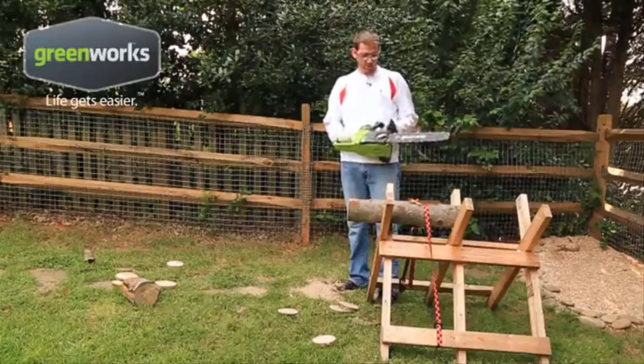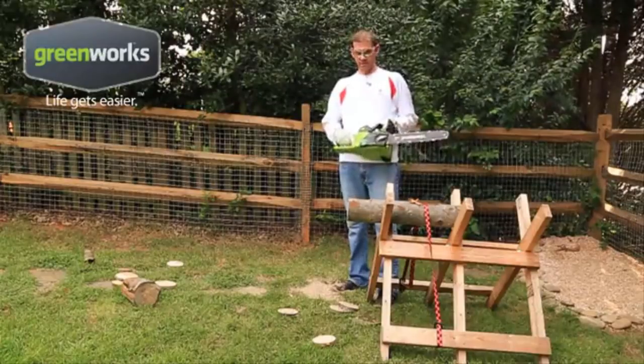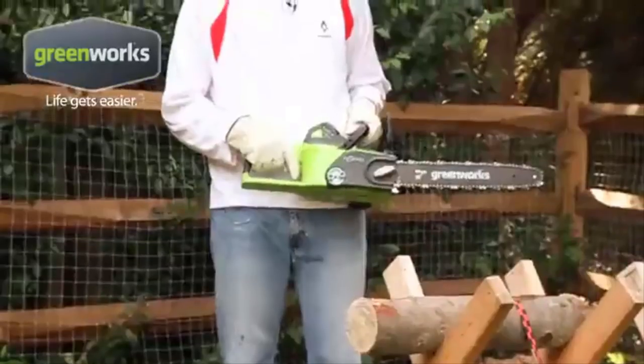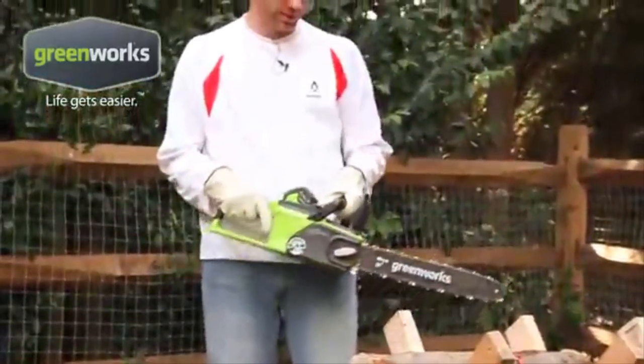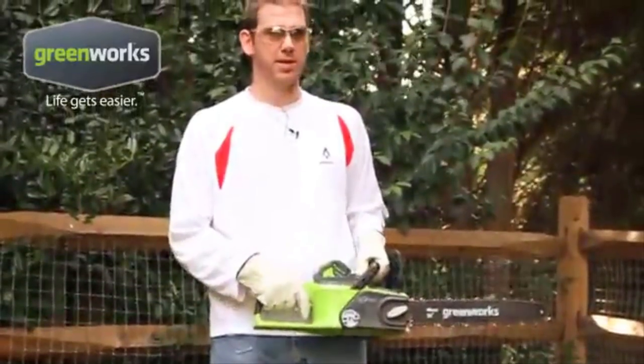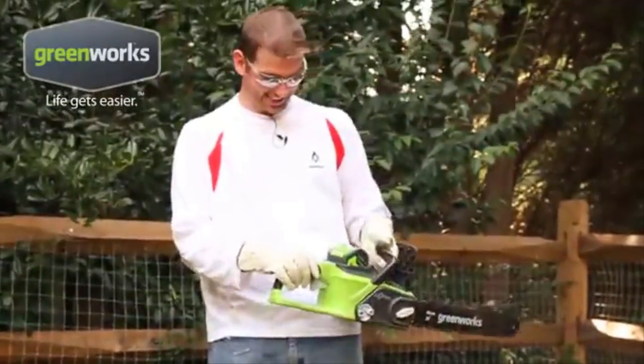And I really cannot absolutely believe that this is a battery-powered chainsaw. I've been using battery-powered for 7 years, and there's no way I would have been able to make these cuts. Awesome. Yep. I'm impressed and happy. Thank you guys for allowing me to use this.